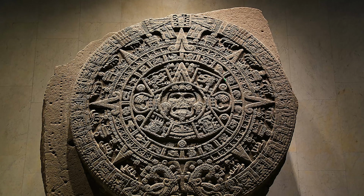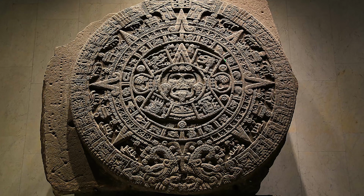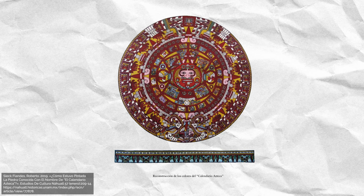If you were to visit it today, you would observe its earthen tones and you probably wouldn't see any traces of paint. However, this sculpture was painted in the past. In the early to mid-20th century, some people offered their interpretations of what they thought the Sunstone might have looked like. For example, in 1942, Roberto Seek Flandes published this colorful reconstruction of the Sunstone. Flandes, along with his early to mid-century counterparts, based their interpretations on what they had observed in codices of similar motifs as opposed to the Sunstone itself.